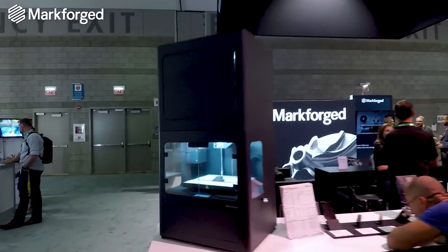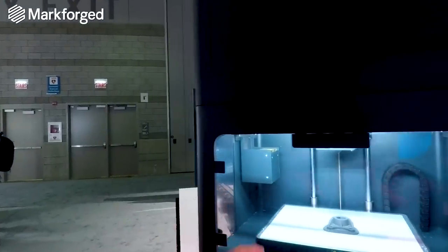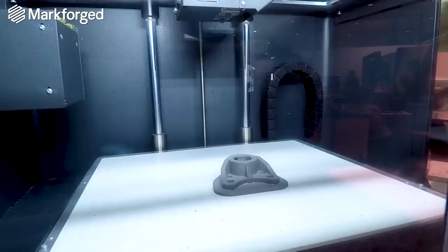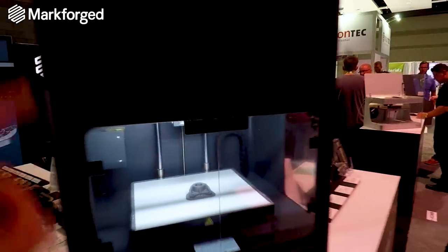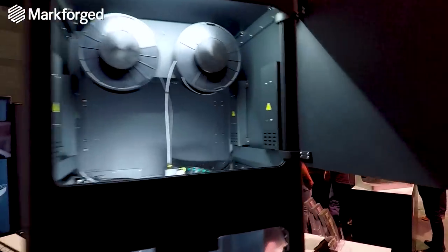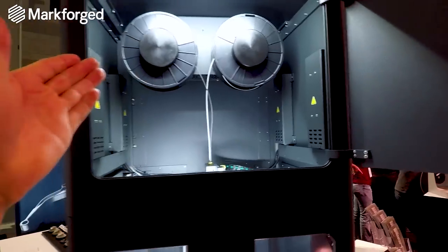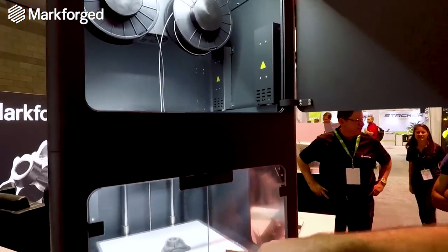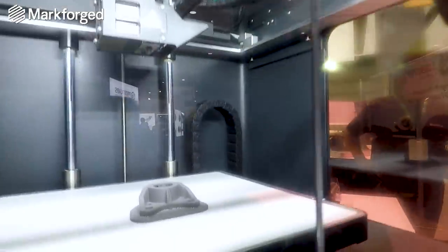So this is awesome. That is 17.4? 17.4 stainless. So here's what I didn't know, is that is not what I expected. Can we open that door? It is actually kind of just like our Mark II printer. It just comes on a filament roll. And the other is support material? It's the release material, right? So you see the release layer? Okay. Once that sinters, that release layer is going to turn to a dust.